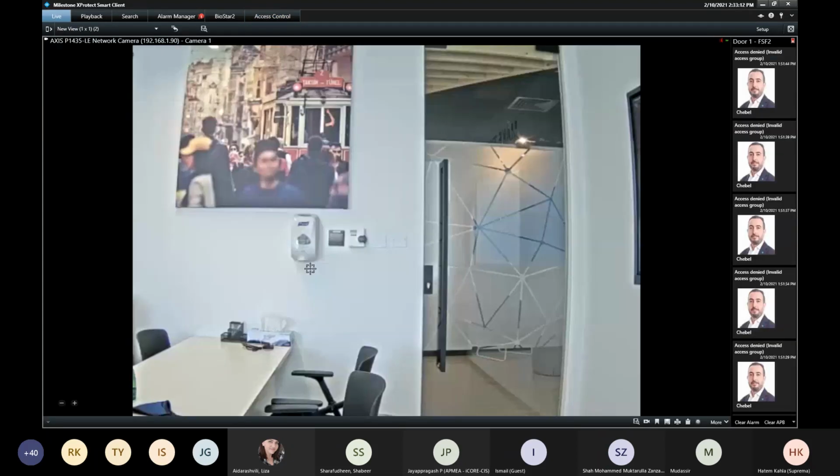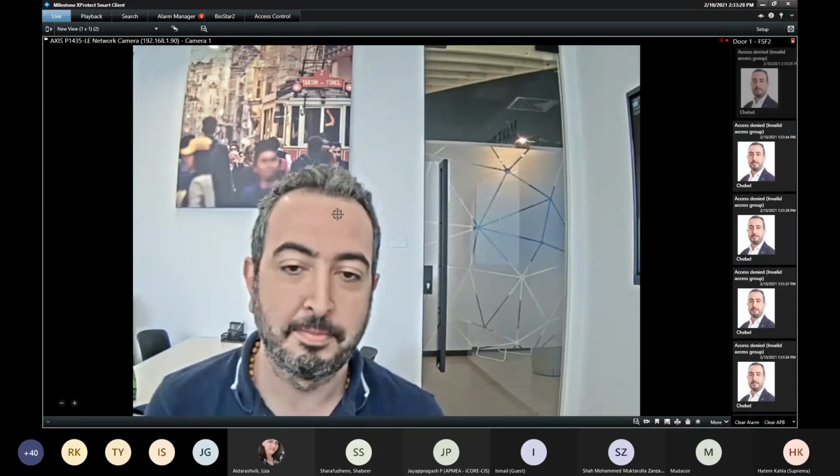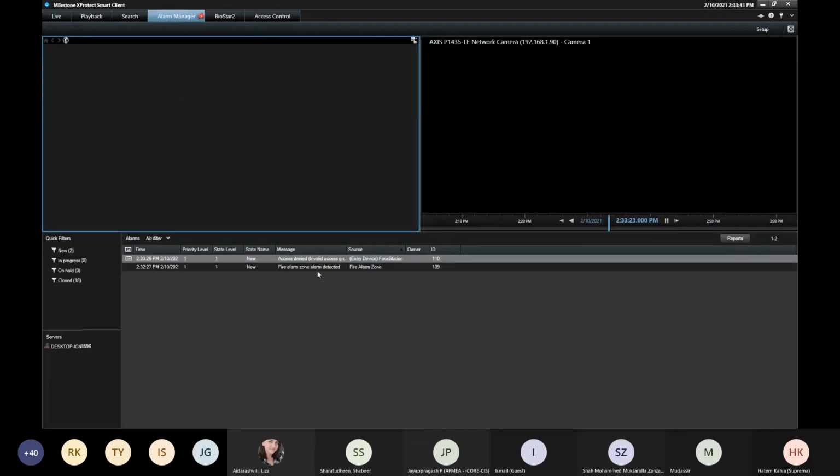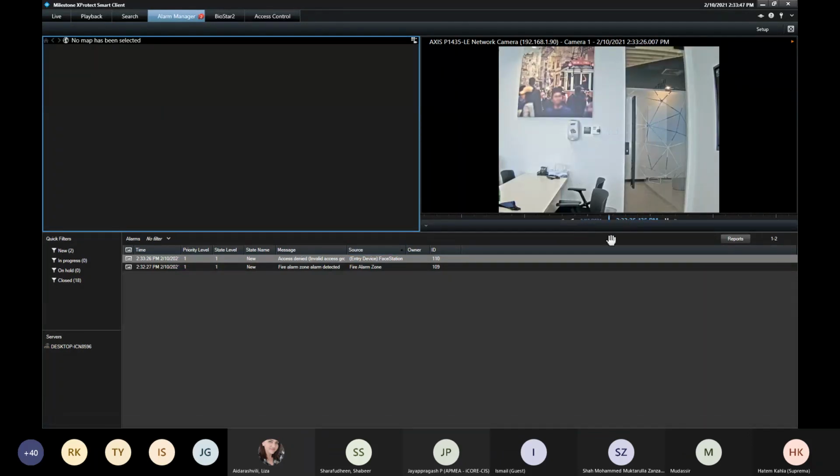Usually inside the control room or command and control center, they display the live videos. So we are going to do a small demonstration of an unauthorized person trying to access this door. Shebel, please just show your face to the device. As you can see here, immediately a pop-up comes with an event that this user has tried to access this door, with the live view of the camera, for the operator to take an action. It is going to be here inside the event as well, and this event you can also play back, started with 10 seconds pre, in order to see what exactly happened at this door for creating this alarm and event.